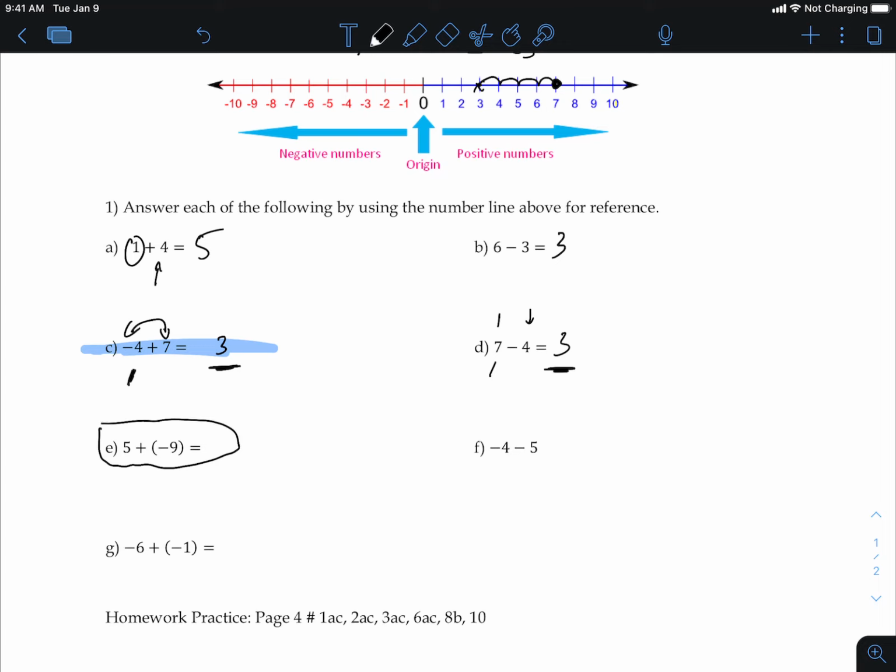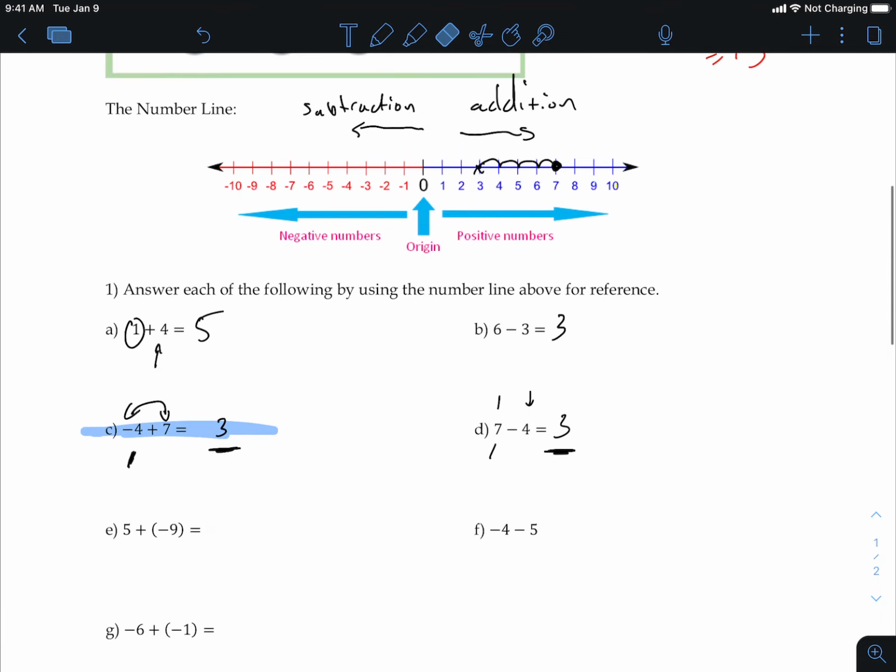What do you think happens? So I'm gonna... here's the tricky question with what I've given you. We're gonna start at 5, right? And then the next question wants you to add and subtract, it looks like, right? How do we do that?